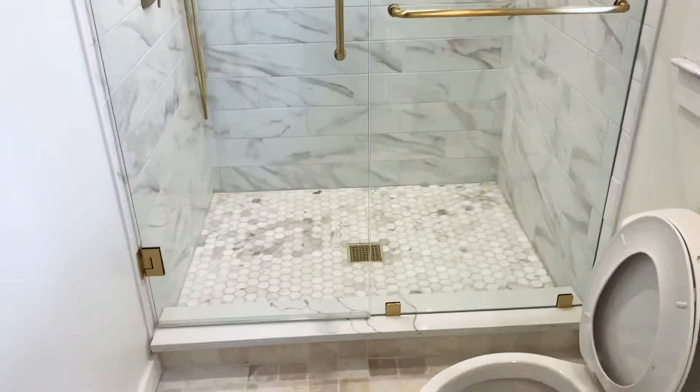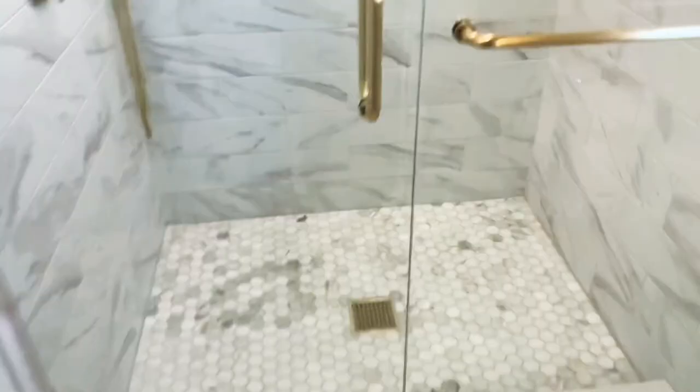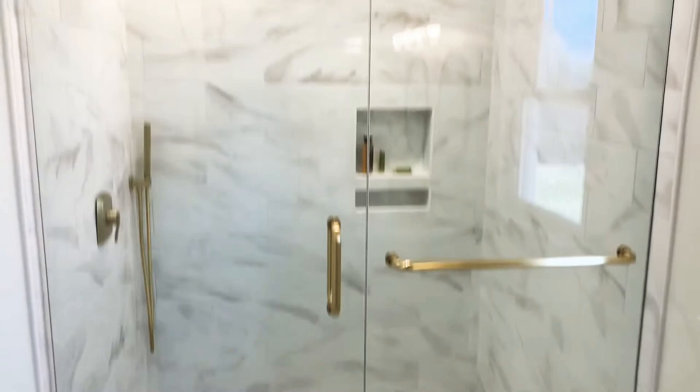We finally got our glass. It looks super good too. So that's pretty cool. I still gotta get some of the paint off the top of there, but yeah, I took a shower in here yesterday, and man, this thing is pretty cool. I've never used one of these rain heads, but it's awesome.